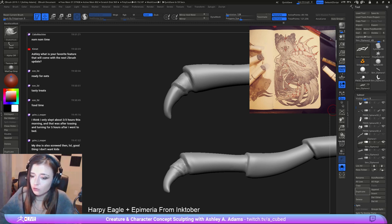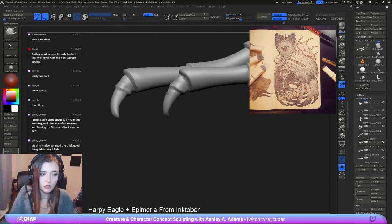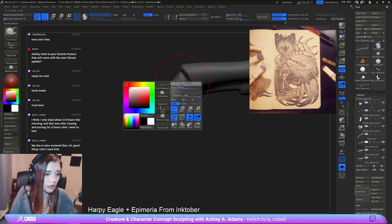My favorite feature that will come with the next ZBrush, I keep saying, is the color correction for polypaint, all the polypaint stuff. That is my most exciting feature.